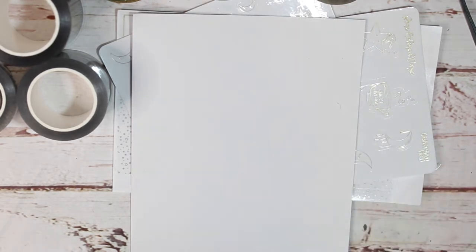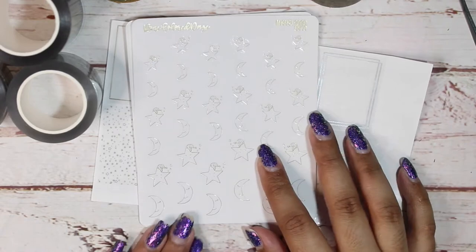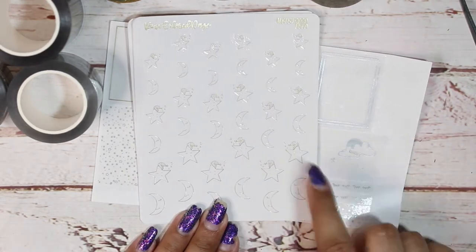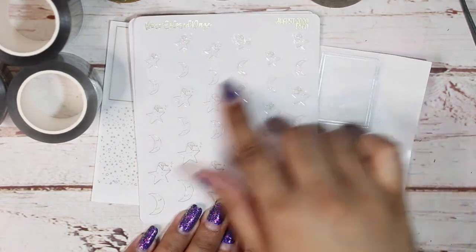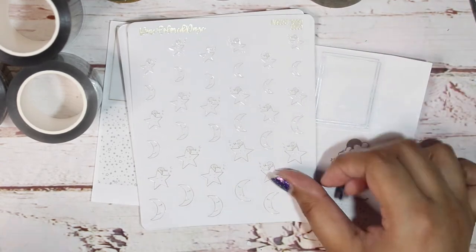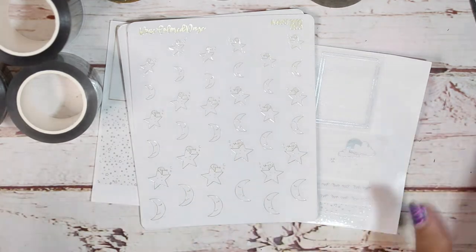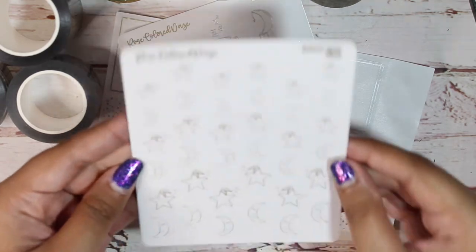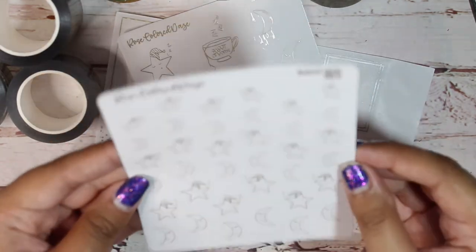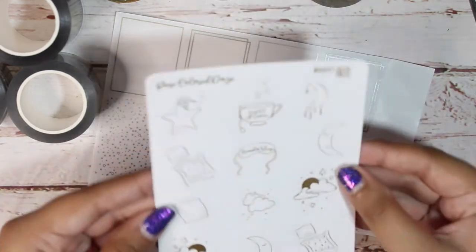So there is that. And then the two sheets that came with the subscription, the first one is just a bunch of little star and moon deco. So you have stars with the little hats, the little moons, in small, medium, and large, which I think is so cute because you could totally just use this in any spread to add a little bit of sparkly moonness. And this is in a mix between ivory and gold-ish, I would say.